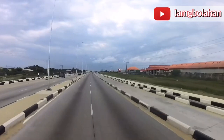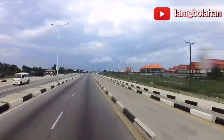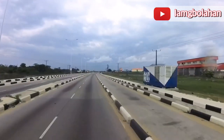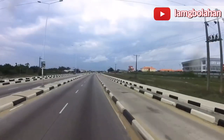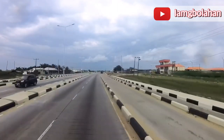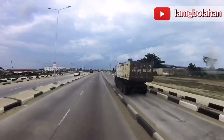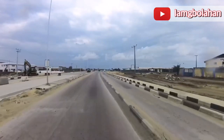The road was upgraded from 2-lane to a 3-dual carriageway with a reinforced concrete pavement and with a lane in each direction dedicated for trucks. This corridor is fast emerging as an urban economic hub as different emerging industries such as the Dangote Refinery, Lekki Deep Sea Port and so on are around this corridor.